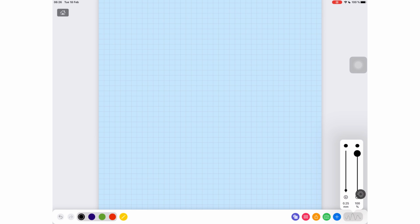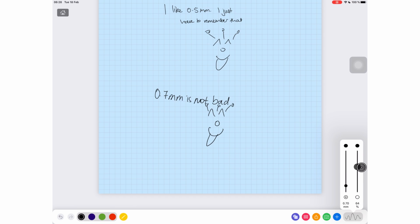You can adjust your pens according to millimeters now. I hope soon we'll be able to add some favorite sizes as well. But this is definitely a step in the right direction. At least now I get to know the thickness of the pen tool I'm using. You can also see the opacity of your pens in percentages, and that's really useful.